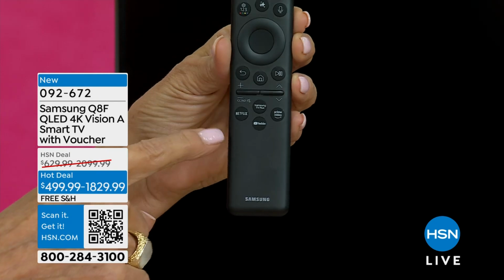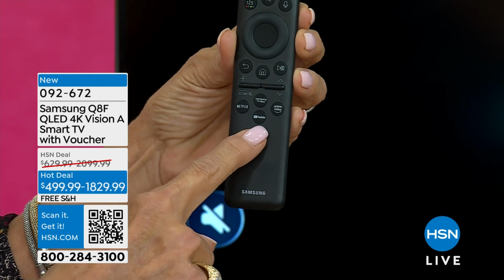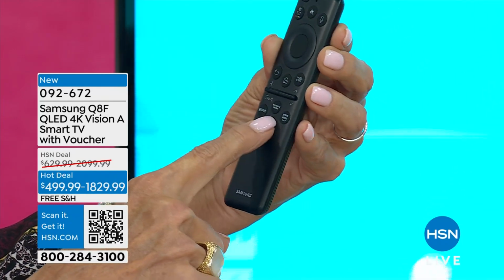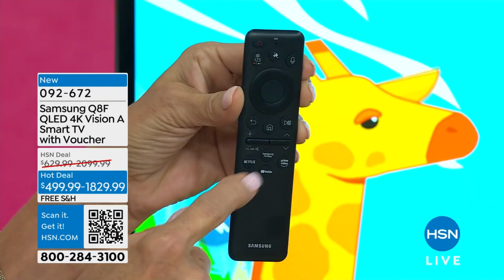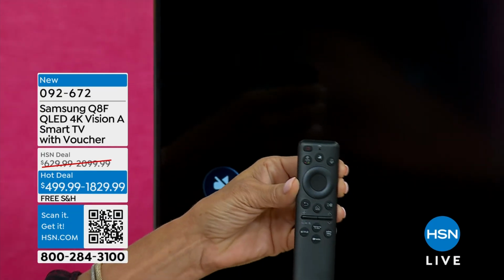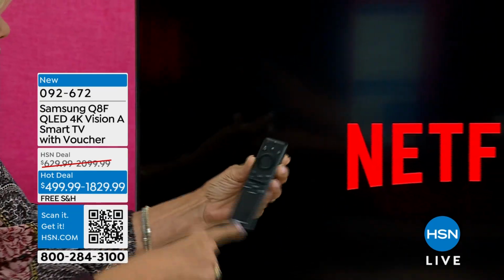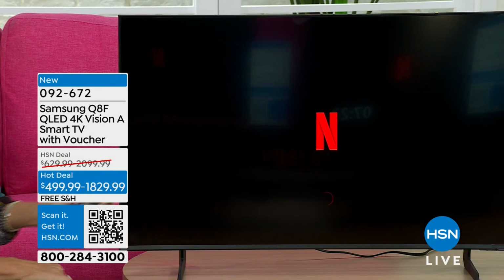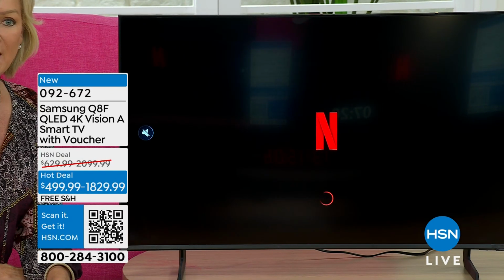There's your home base. And then look, one touch to be able to get to YouTube, to get to Netflix, to get to the Samsung, what is that one? The Samsung TV Plus, and then Prime Video. One touch, and you're there. I mean, I'm just going to go right here. One touch, and now I'm going to Netflix. One touch, I could go to YouTube. Boom. One touch, and then that home brings you back to all the amazing options. Do I sound excited or what?